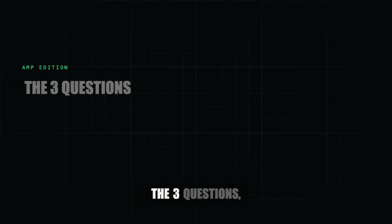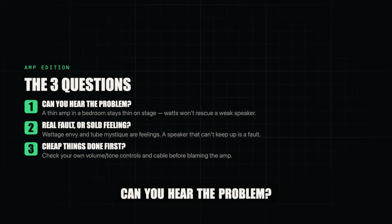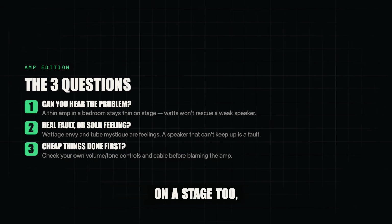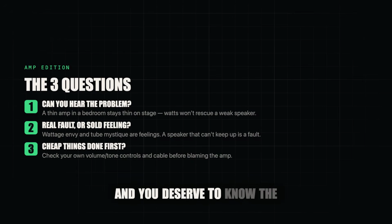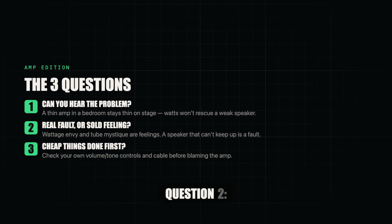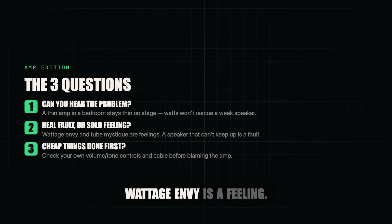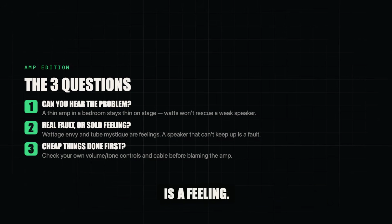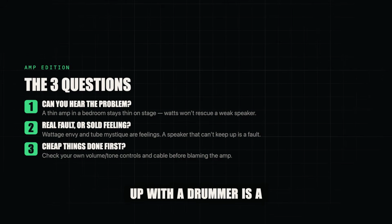Before we wrap up, the 3 questions. Amp edition. Question 1. Can you hear the problem? An amp that sounds thin alone in a bedroom will sound thin on a stage too. Watts will not rescue a fundamentally weak speaker, and you deserve to know the difference between an underpowered amp and an honestly small one. Question 2. Real fault or sold feeling. Wattage envy is a feeling. Tube mystique, borrowed from guitar culture, is a feeling. A speaker that genuinely cannot keep up with a drummer is a fault.